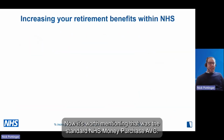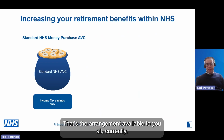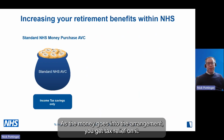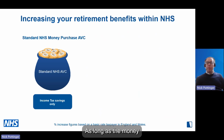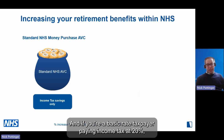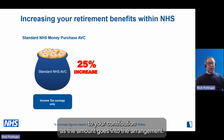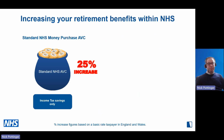Now, it is worth mentioning that with the standard NHS money purchase AVC, that's the arrangement available to you all currently, as the money goes into the arrangement, you get tax relief on it, as long as the money you're paying into the AVC was due to be taxed by your employer. And if you're a basic rate taxpayer paying income tax at 20%, this would result in you benefiting from an effective 25% uplift to your contribution as the amount goes into the arrangement.